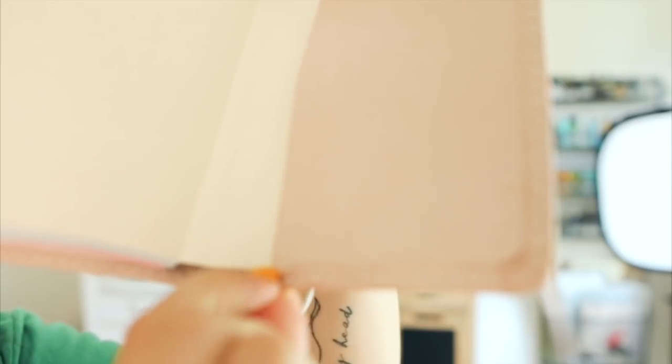So she was showing me that, I'm gonna try to zoom in here. I really can't zoom, but if you see this little piece right here, she said you can peel that when you first get the notebook to help it go in a lot smoother. So I should have done that.